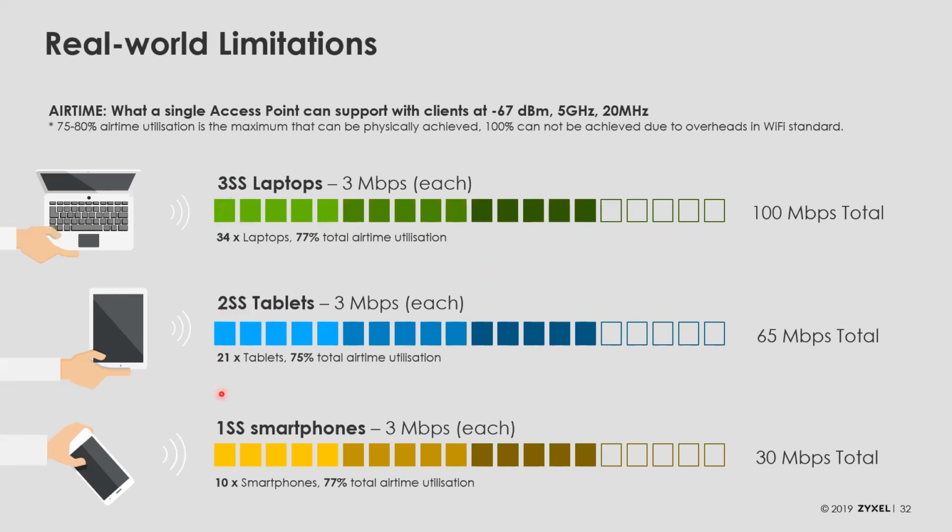Switch it to a little cheapo $99 cordless phone or mobile phone. It only supports 1 spatial stream. So now you can only get 10 users on that same access point, on that same wireless network before you start running into issues. And in this case, the aggregated throughput is roughly 30 megabits per second. So again, that's just changing one factor on your network to determine how many users you can really get on there before you start getting into issues. And again, in the real world, it gets a lot more complicated very quickly.